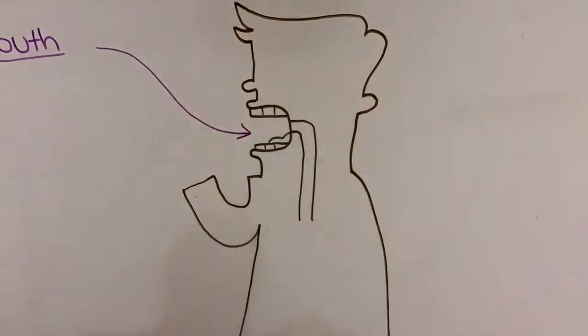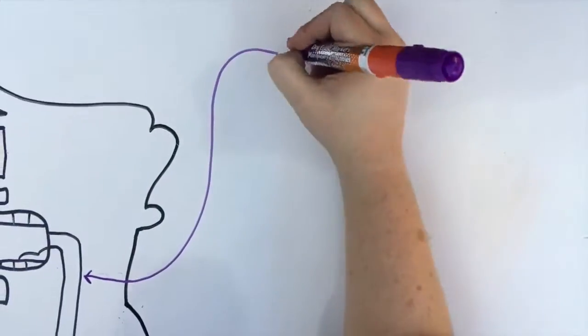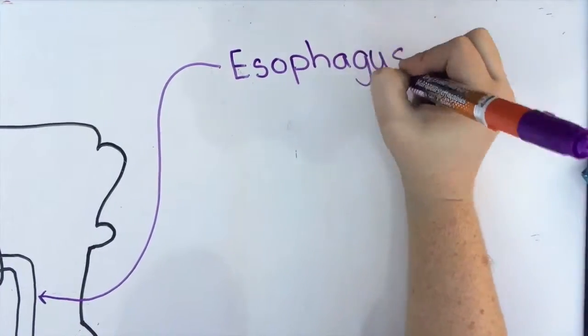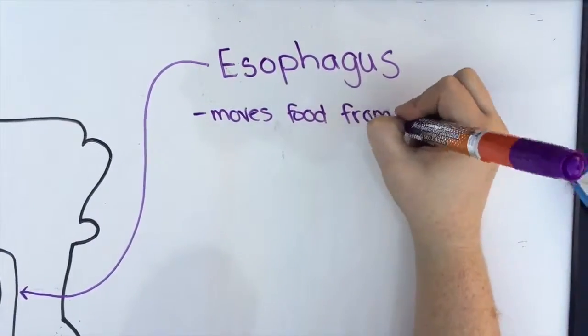And his esophagus. Now we're on to the esophagus. The esophagus moves food from your mouth to your stomach.